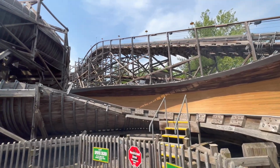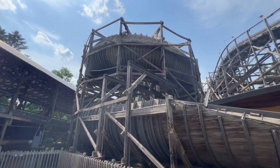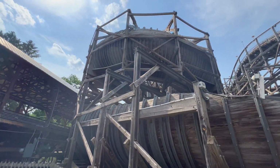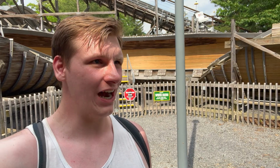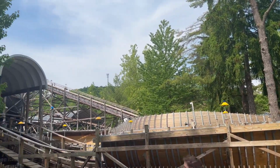Okay, so this lawn ornament right here is Flying Terns, which is the world's newest and currently only wooden bobsled coaster. It was built in-house by Knoebels a few years ago, but unfortunately it's down today, which apparently is a common occurrence. I think it's seen more down days than it's seen running days. So hopefully this is a reason to come back in the future. I really hope they get this ride up and running because it seems so cool. But yeah, it's here. You can look at it.